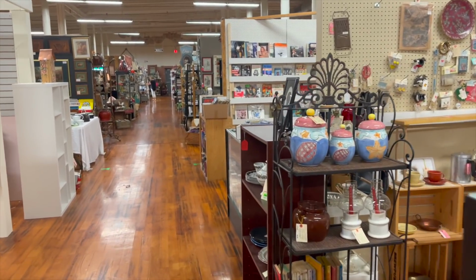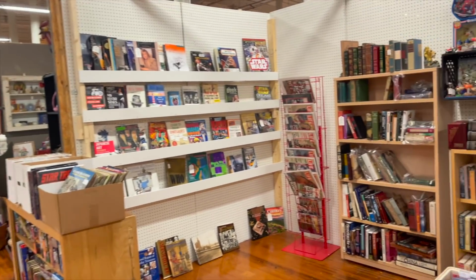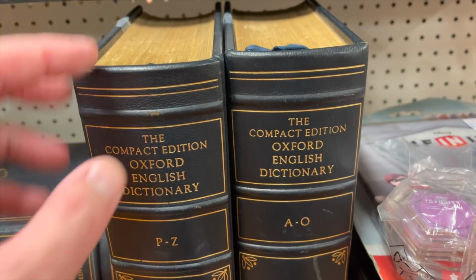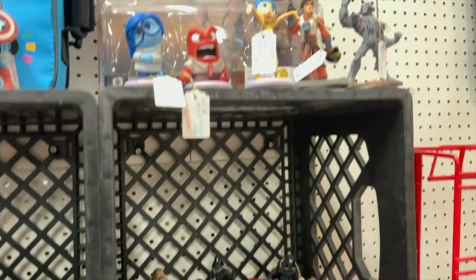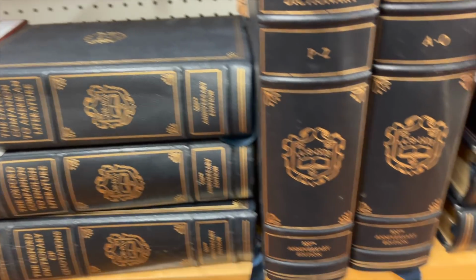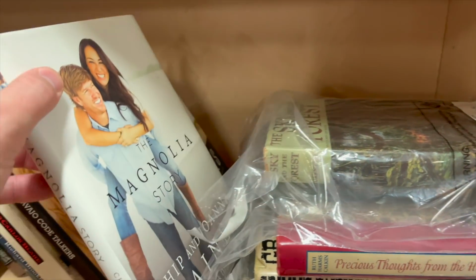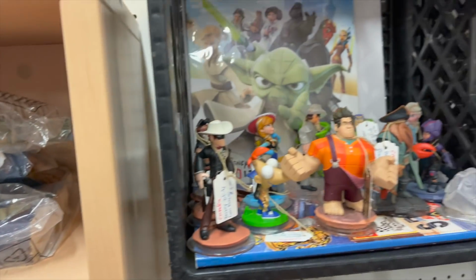Guys, this is kind of what the antique mall looks like, just so you know. It's like different things set up, and as I'm walking through here, I'm kind of considering maybe changing over to a picture hunter or an old book hunter. Like the compact edition of the Oxford English Dictionary is something I've always wanted in my collection. So I'm considering doing some swap out, not so much turtle stuff as Oxford Dictionary, dictionary, weapons and military terms. These are books that I've always been looking for along the road of life, the Magnolia story. So I don't know. We'll see where the channel goes.